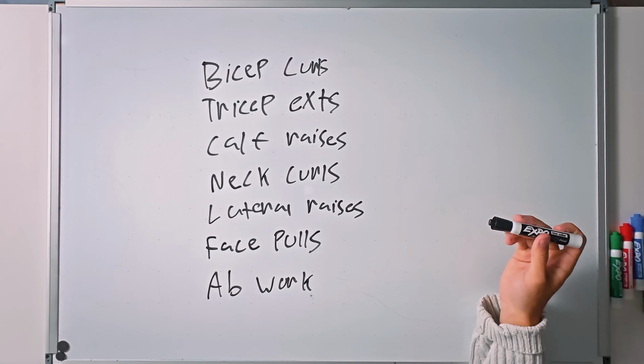You get the point. Although you do not want to have too many different isolation exercises in your routine, you really want to stay focused with them. You want to pick the ones that you feel would best hit the weak points that you've developed.